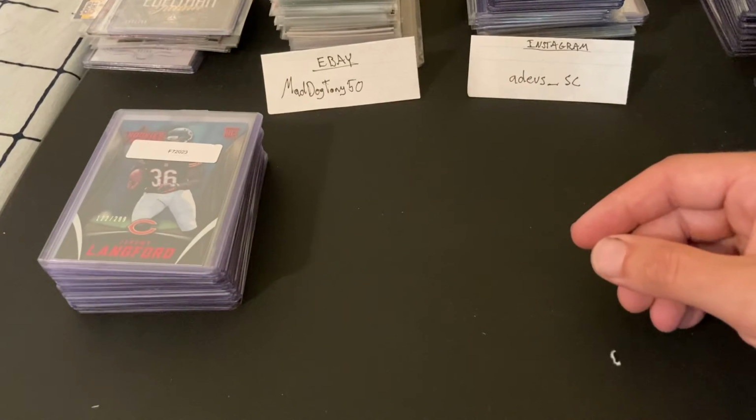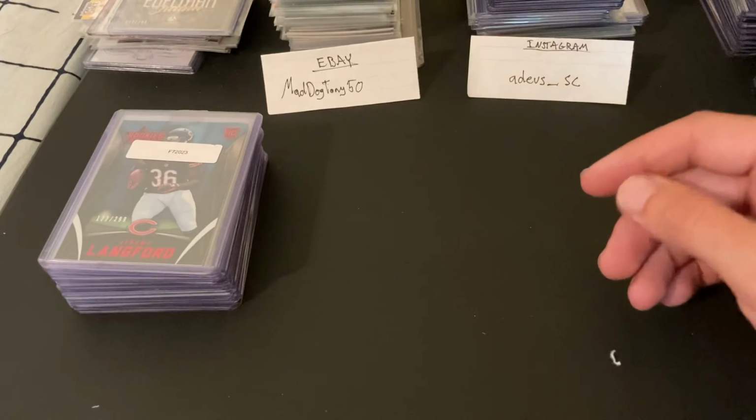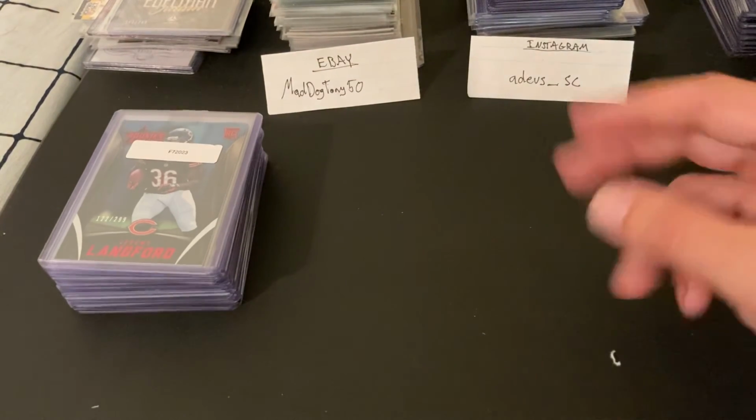So let me know if you saw anything you liked other than the three PC cards. Everything is for sale or for trade. And if I don't move them, I'll probably just throw them in a team bag, and we'll keep going on the team bags.